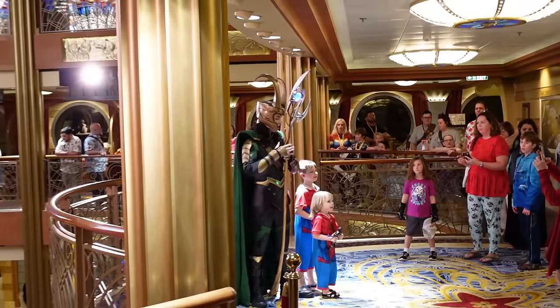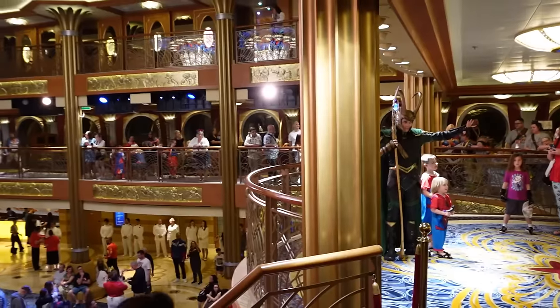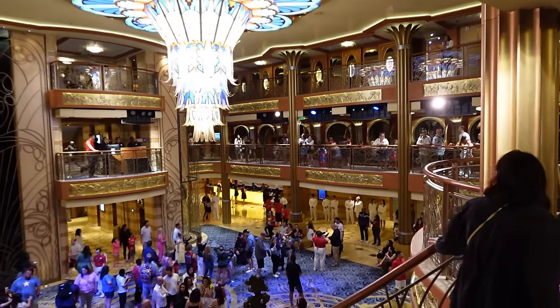We'll have a look at the menu. Hey, there's Loki. Loads of characters out here in the grand atrium before everybody makes their way in for dinner.